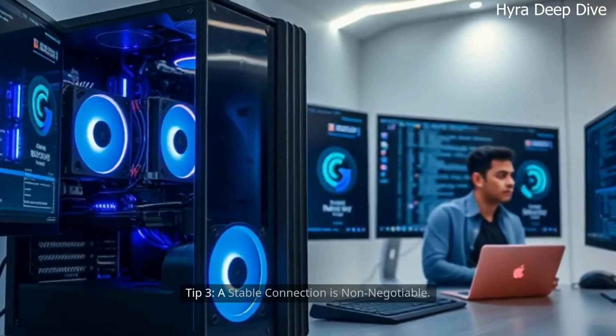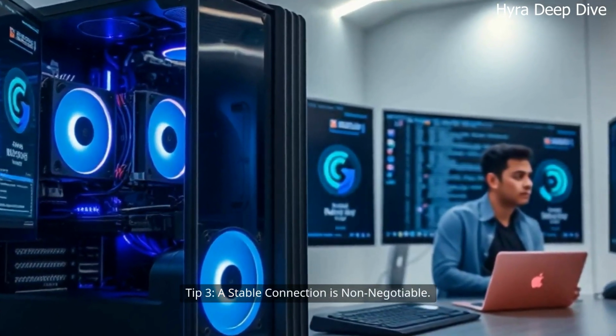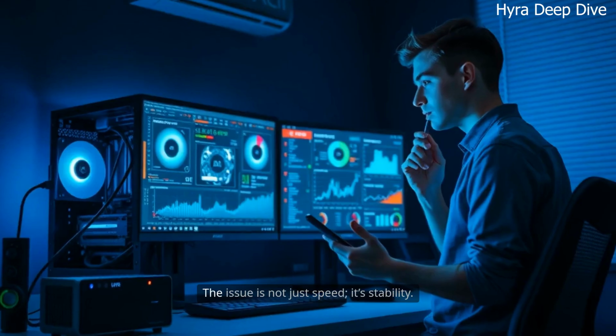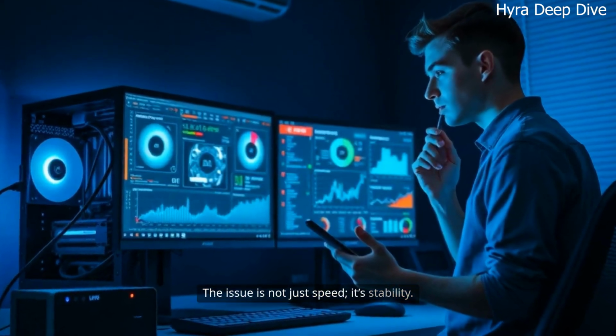Tip 3: A stable connection is non-negotiable. Your internet connection is the lifeline to the network. The issue is not just speed, it's stability.